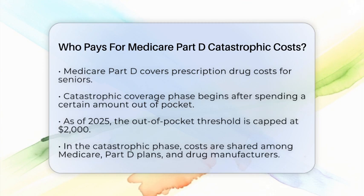When you reach the catastrophic coverage phase of Medicare Part D, the financial responsibility shifts. This phase kicks in after you have spent a certain amount out of pocket on your medications. As of 2025, that threshold is capped at $2,000. Once you hit this limit, you enter a new phase where your costs change significantly.